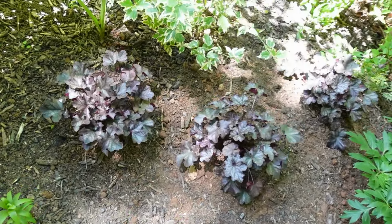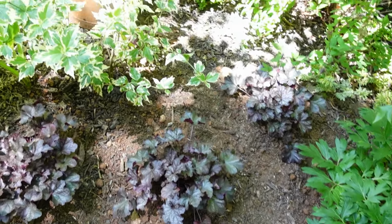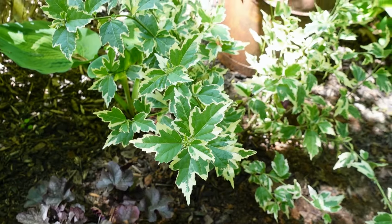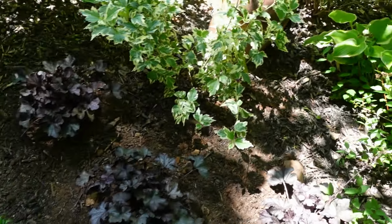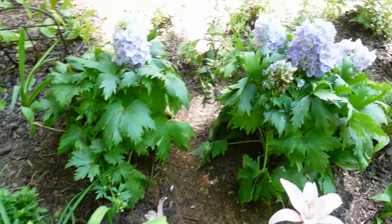I also planted three mulberry corbels and this beautiful variegated Rose of Sharon called Summer Ruffle. Can't wait to see the blooms on that. And this Bartzilla peony was tucked in as well. I gave everything a good water and fertilizer. So I hope everything enjoys its new spot in the garden.